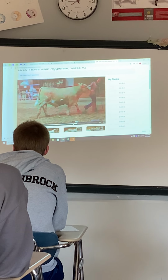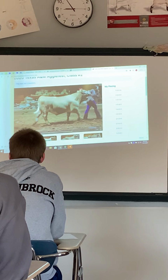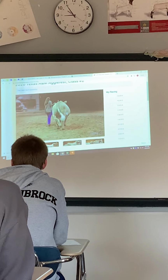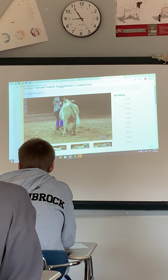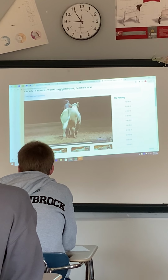I'm gonna see if I can point it out. So if you look kind of between his two rear legs, that's the cod I was talking about earlier. You can kind of see the fat starting to get deposited down there. Here's another good view. Those are not vegetables. Yeah, that's fat.